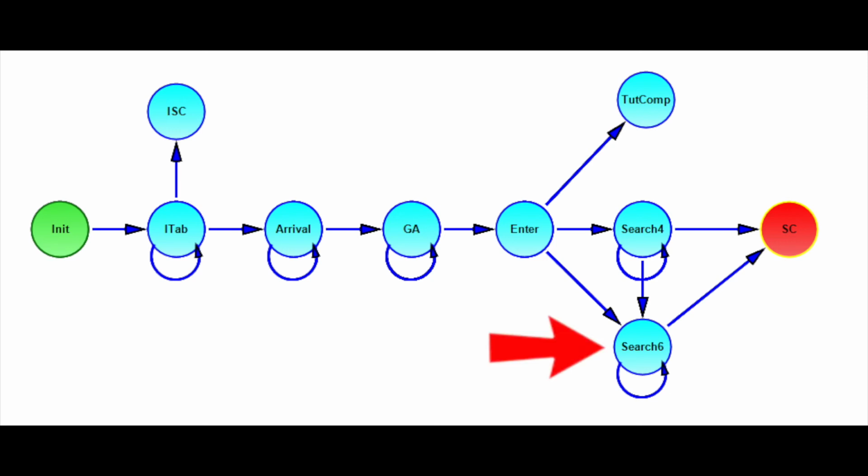Search 6 will be scheduled by enter when GS of A is greater than 4 or by search for when a group fails to find a table. Search 6 will iterate through tables of 6 present in the model in a similar fashion to search for. If a group still cannot find a table, the group balks in this node. SC, or service completion, is scheduled by either search 6 or search for when a group becomes seated. It is scheduled with delay GSC of A, and during execution, table population and table status will be updated accordingly.